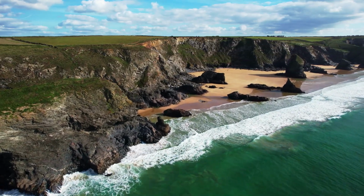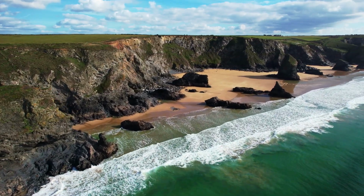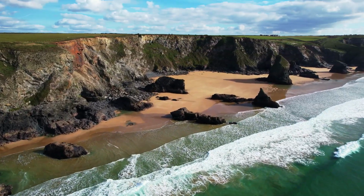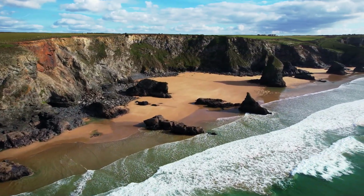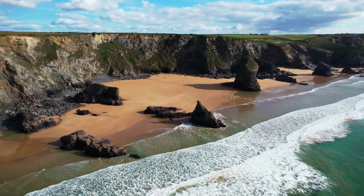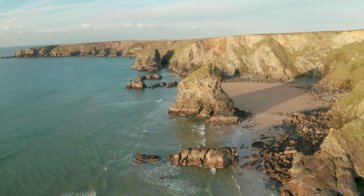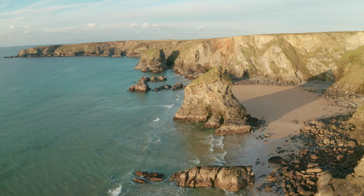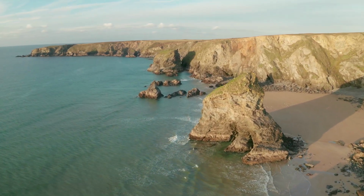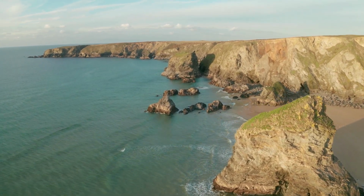Bedruthan Steps is one of the most dramatic and visually striking locations along the north coast of Cornwall, England. Set between Padstow and Newquay, this stretch of coastline is famous for its towering cliffs, golden sands, and colossal rock formations that rise from the beach like ancient sentinels. The site takes its name from a mythical giant named Bedruthan, who is said to have used the rocks as stepping stones across the bay. Though, of course, the story is a legend rather than historical fact.